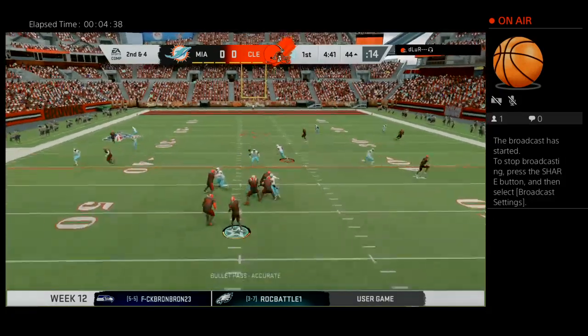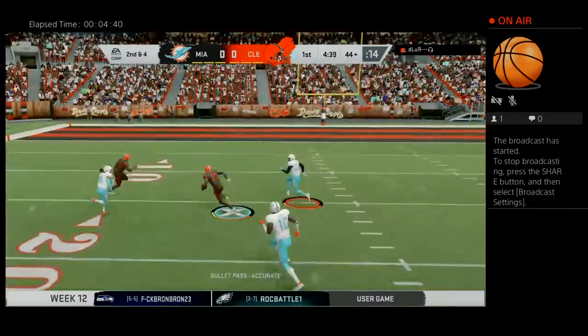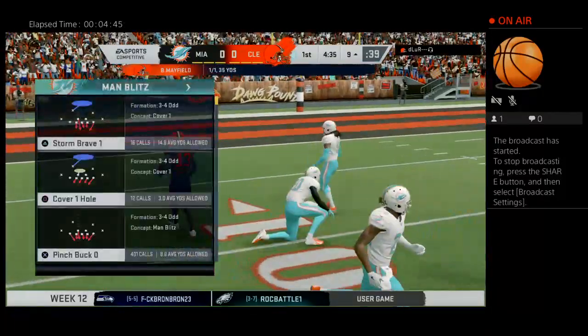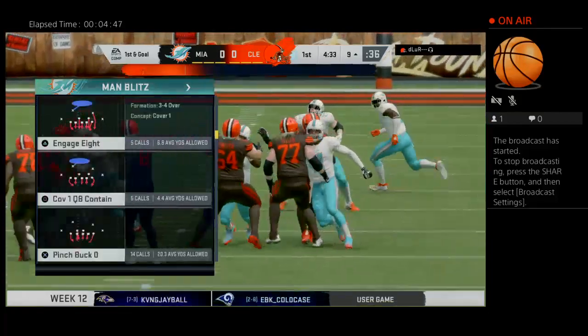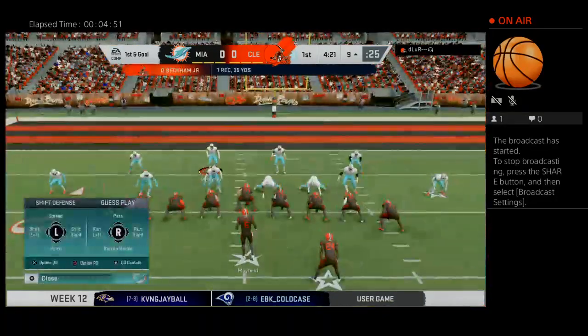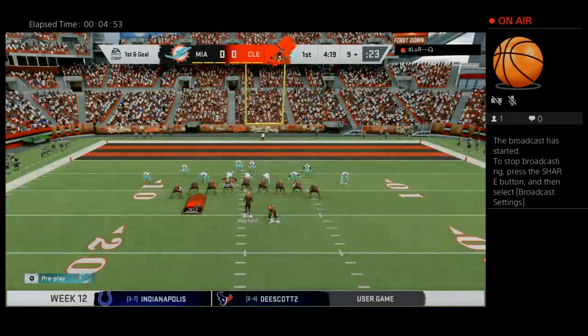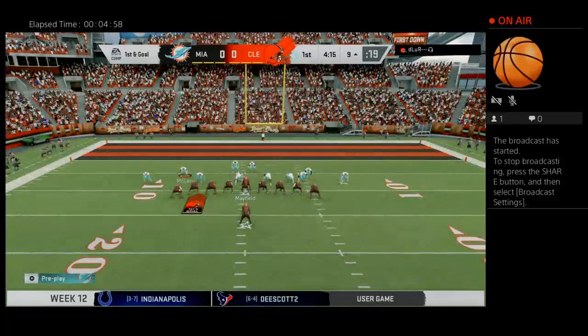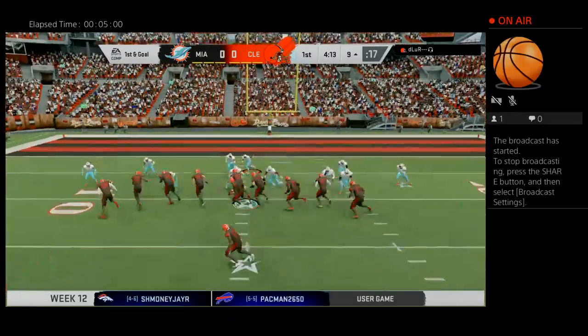From the 44, Mayfield. It's caught by OBJ. And they move this all the way down to the 9. It's a gain of 35. That's a real nice job right there, working the middle of the field, working against those safeties. And you know, partner, if you get your hips turned the wrong way, big plays can result. And a big play resulted right there.